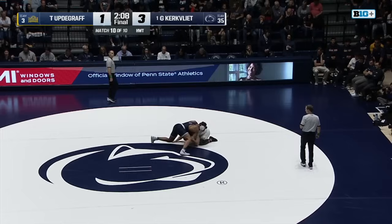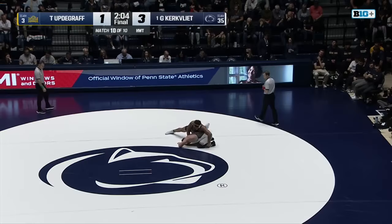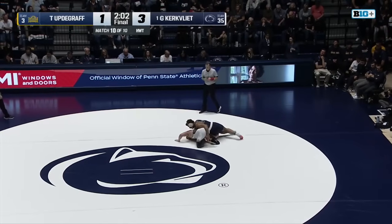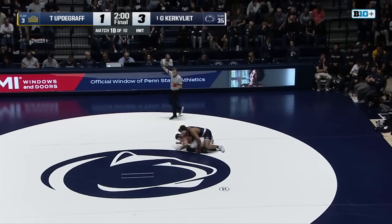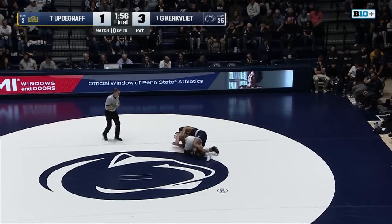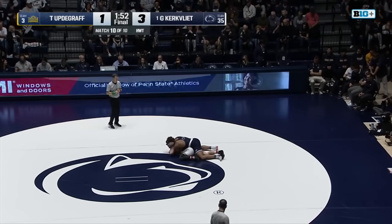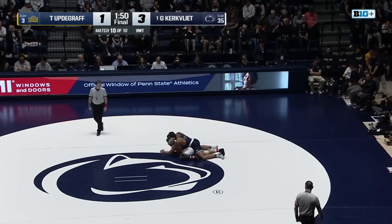Imagine if he was on that team. I gotta tell you, man, that Hawkeyes team always shows out. And they got a natty in 2020. There's a reason for it. Yeah, and Updegraff weighed in 20 pounds lighter than Kerkvliet, so you can definitely see the size disparity just from a body's perspective.